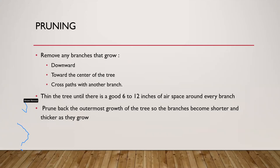Any branches that are crossing and rubbing on each other, you need to take one of those out. You should also thin out so that you have enough air space around each branch. I think one of the basic rules of thumb, they say a bird should be able to fly right through the tree unimpeded.